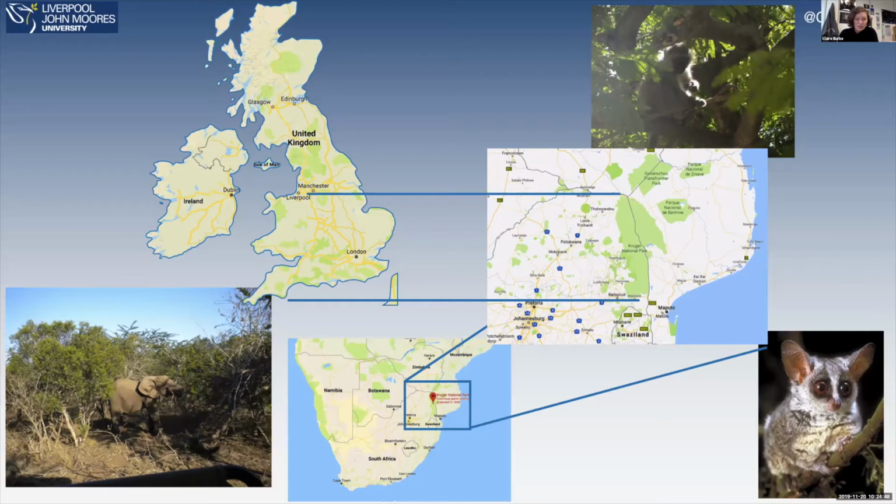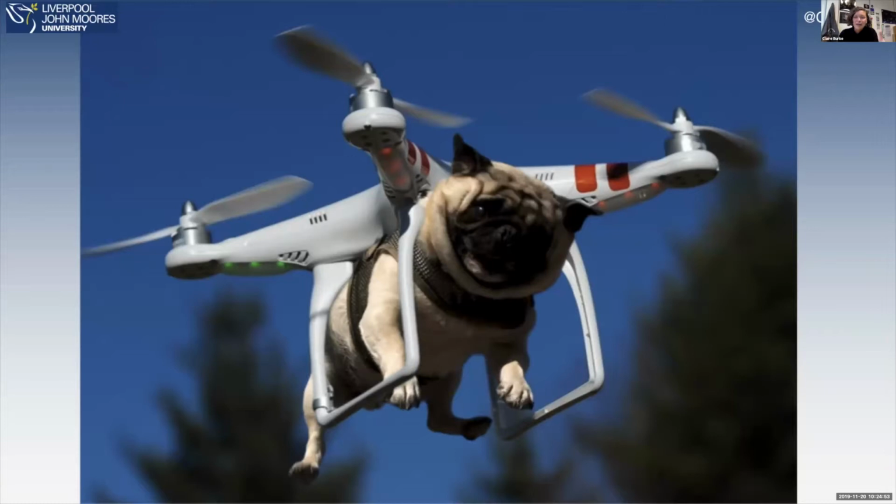So to solve this problem, we want to use drones. As we know, with a drone, we can cover a very big area very quickly, get the bird's eye view of the animals. You can get over difficult terrain. I believe that a foot survey through the forest can cover about 100 meters per hour, whereas with a drone, you can cover square kilometers in 20 minutes. So there are a lot of obvious advantages to using drones over conventional foot surveys.